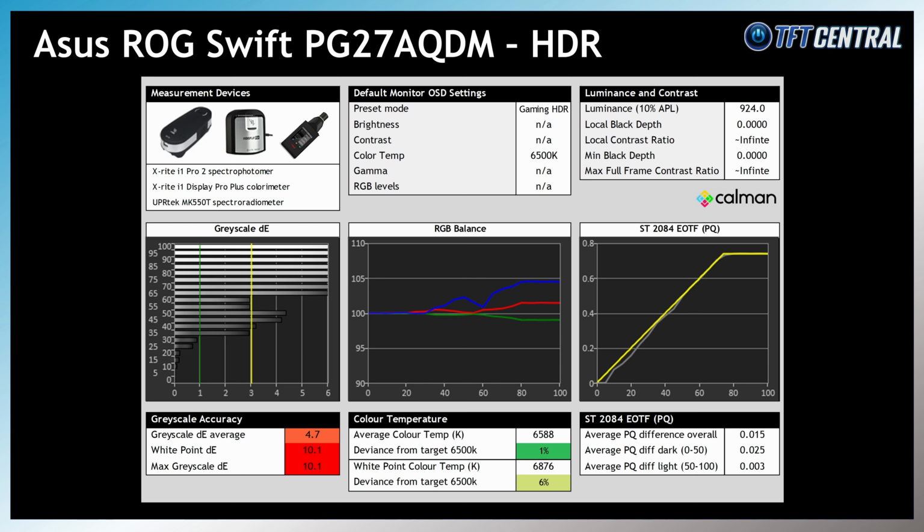If we look then at the right hand side graphs, the Asus is a little too dark near black, with the grey PQ curve of the monitor dropping below the yellow target line a little bit. This can lead to some crushed shadow detail. It does track the PQ curve nicely for lighter shades though.